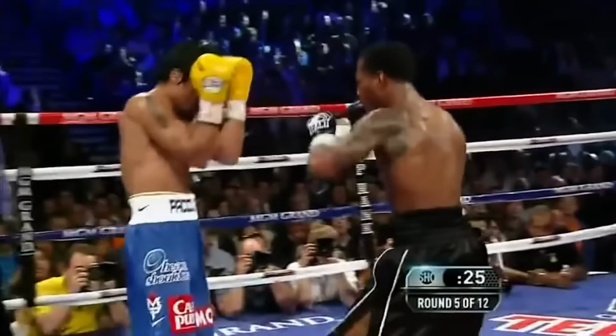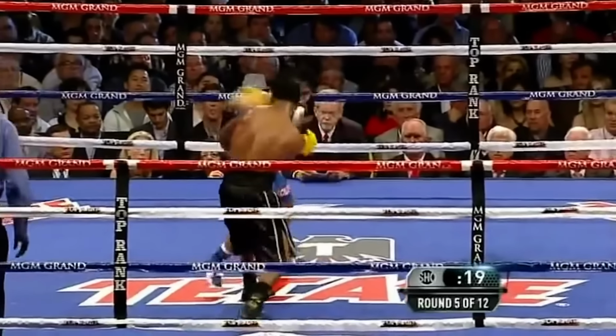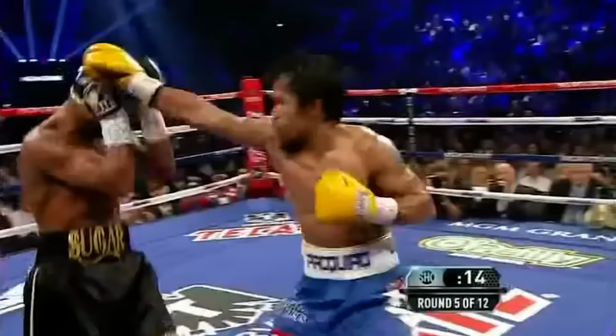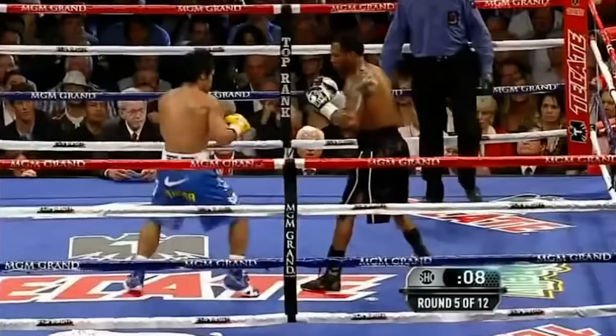Shane Mosley knocked down at 145 in round number 3 from a short left to the chin. Left hook getting through for Mosley. Mosley's keeping his hands up really high, Antonio. And that punch got in while Pacquiao was throwing at Mosley. He has to take those chances.